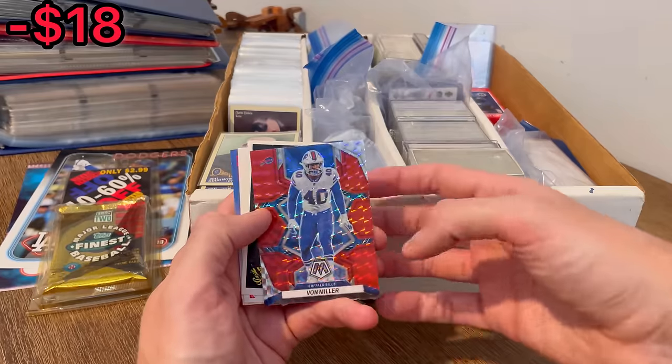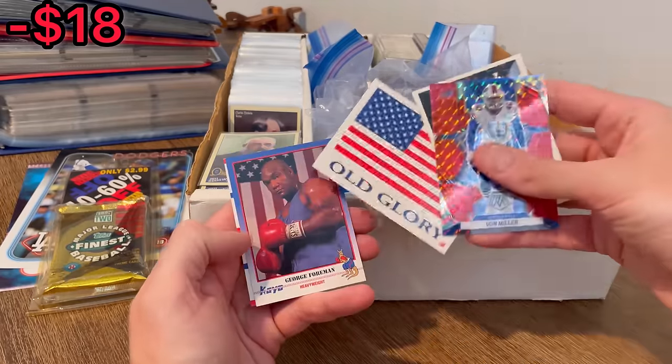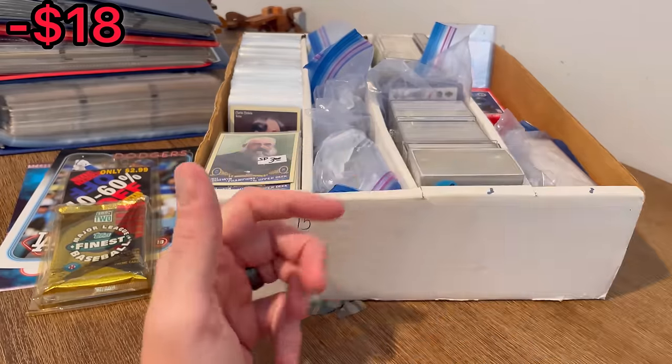The next Easter eggs are Von Miller, WrestleMania card, Old Glory flag card, George Foreman, and then Wayne Gretzky.